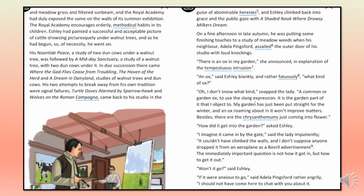So here I was dealing with guise of abominable heresies. Abominable is causing moral revulsion, and heresies are the belief or opinion contrary to orthodox religious doctrine, means he had actually changed his tradition of painting now. And Ashley climbed back into the grace and the public gaze with a shaded nook where drowsy milkers dream. Now here comes Ashley's very charming painting, a very good painting which has really caught the gaze of the public, means attraction of the public, and whose title was A Shaded Nook Where Drowsy Milkers Dream.